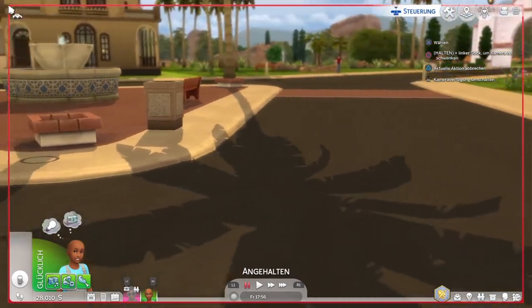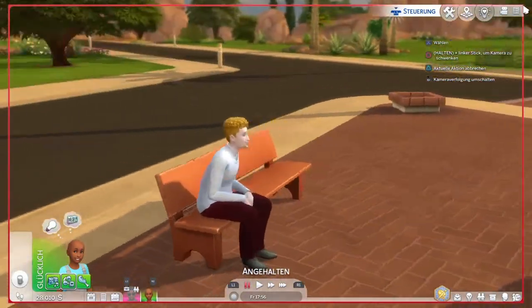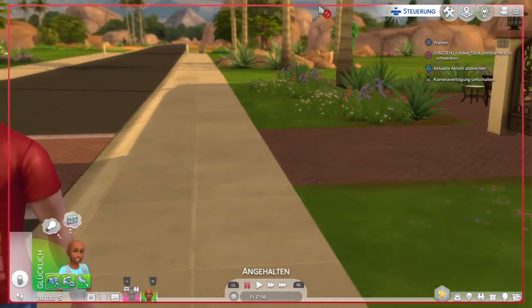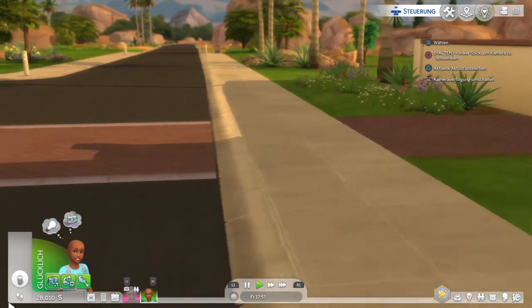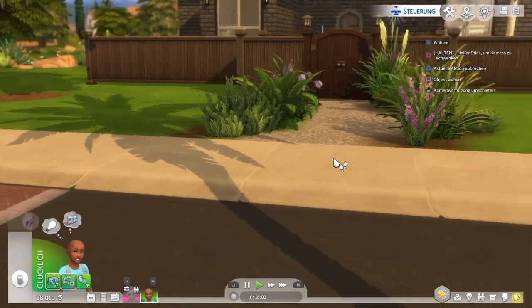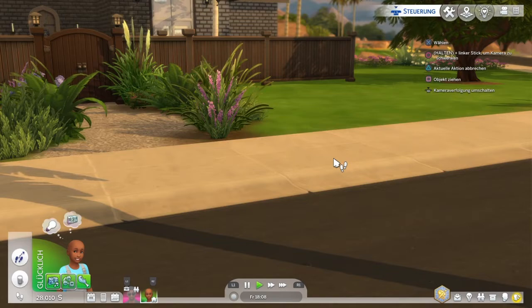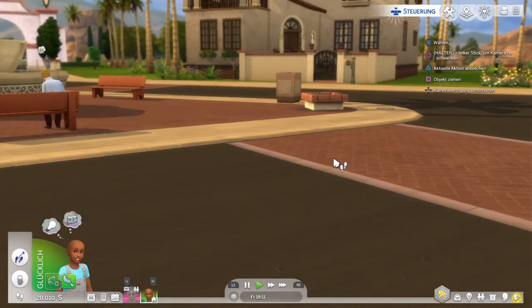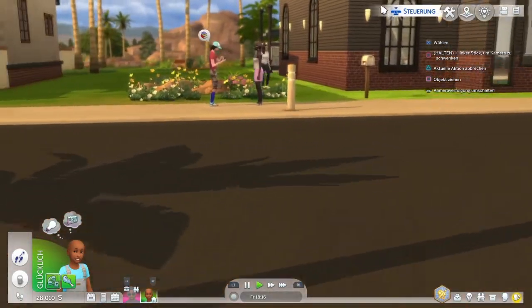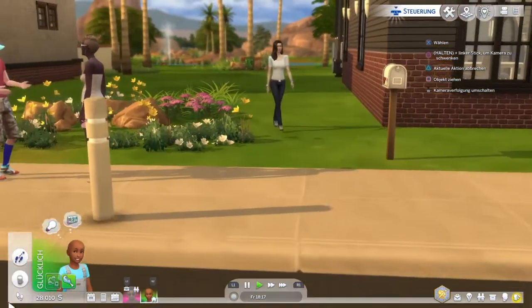We need to find her friend. Her friend? Isn't there any park? Okay, he's just chilling. This person is no one. But let's just take her out because she needs to meet some people. Let's wait for the people, let's wait. There's someone walking by, you can see the lady. Okay, I expected more.